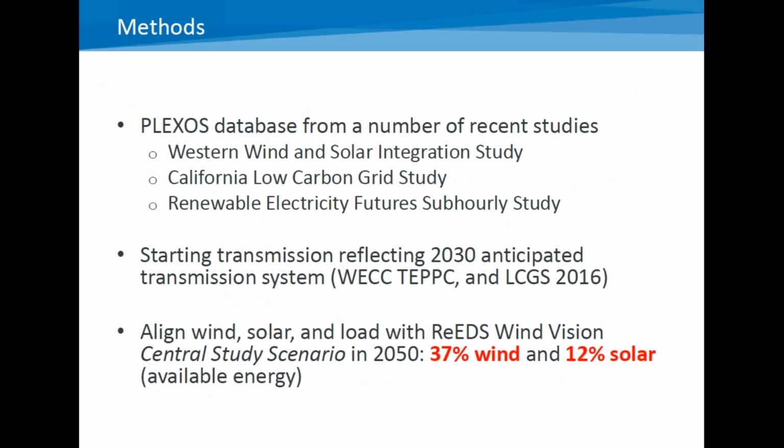All right, so as Drew mentioned, we set out to assess the operational feasibility of Wind Vision levels of renewable energy in a high fidelity manner. So to simulate the operation of the electric power system, to really get at those integration issues that Drew alluded to before, we used a commercially available production cost software called PLEXOS.